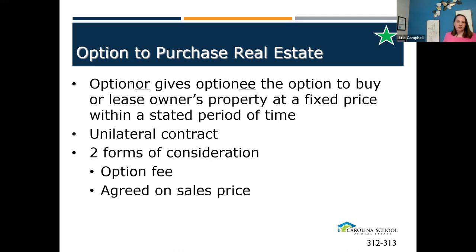And with an option to purchase, the buyer has not agreed to buy. The buyer has simply been given permission to explore the option. At the end of the option period, they have a decision to make. Either they buy or they don't. The option period is negotiable. It could be a couple days to explore it. I think where we see these most often, for example, might be in commercial properties. So maybe you want time to explore the commercial property without the seller selling it out from underneath you.